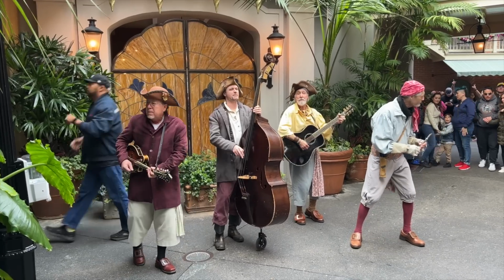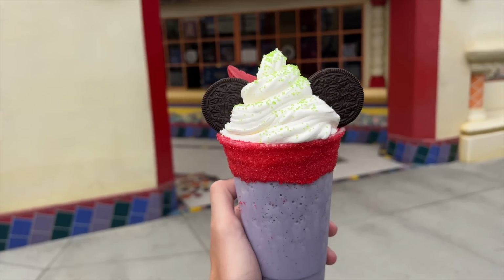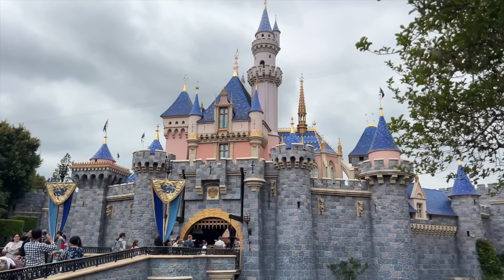I'm taking on a new Disney snack challenge today. Along with giving you the latest and greatest snacks you can find around Disneyland in 2025, I'm also going to rank each Disneyland area based on how epic their snack game is.